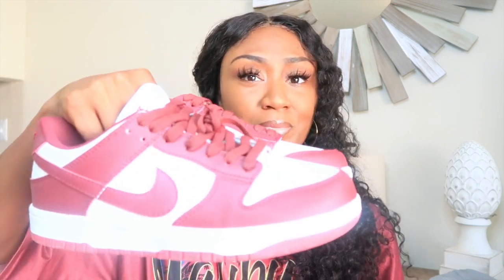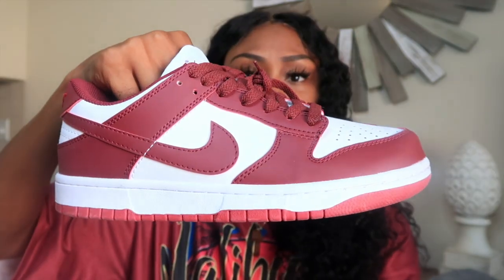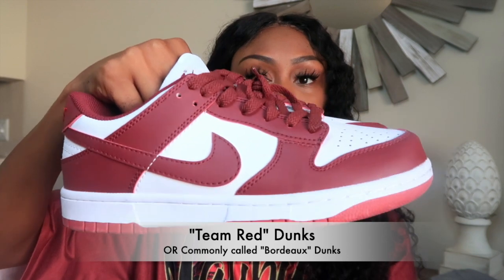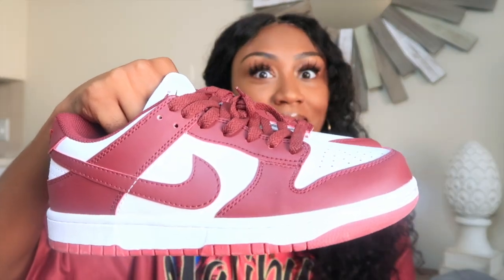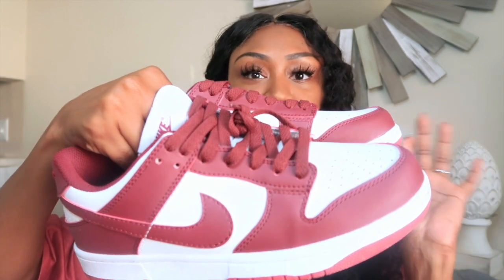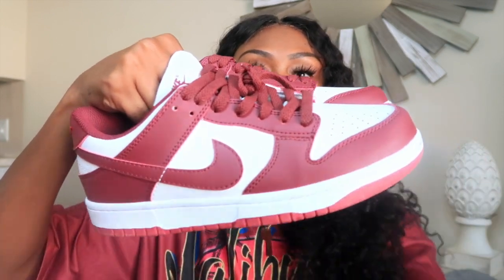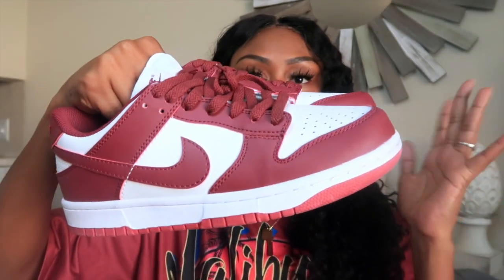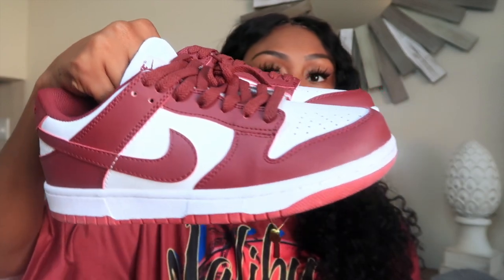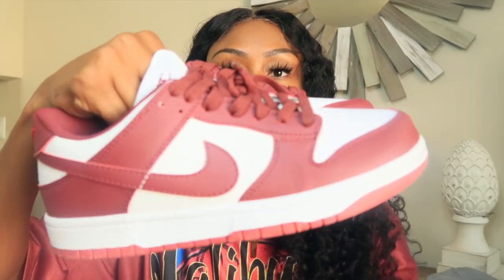All right, so let's keep this going with the Dunks. I did pick these up on Dhgate as well, and they are another must-have for fall, you guys. These are the Team Red. These are burgundy, my absolute favorite. They're also called other names, like maroon, Team Red. It's another word that starts with a B. I don't know, but they are really, really cute, and they are my favorite color.